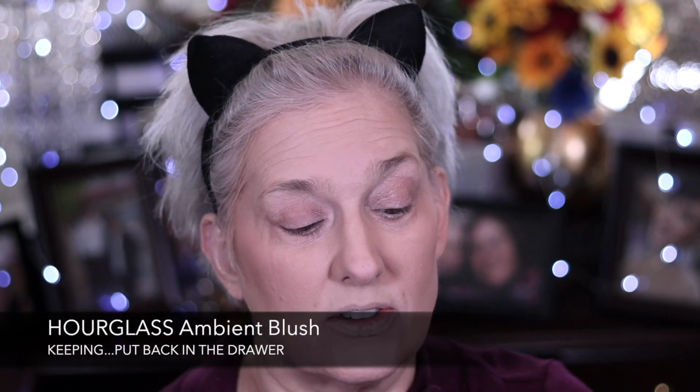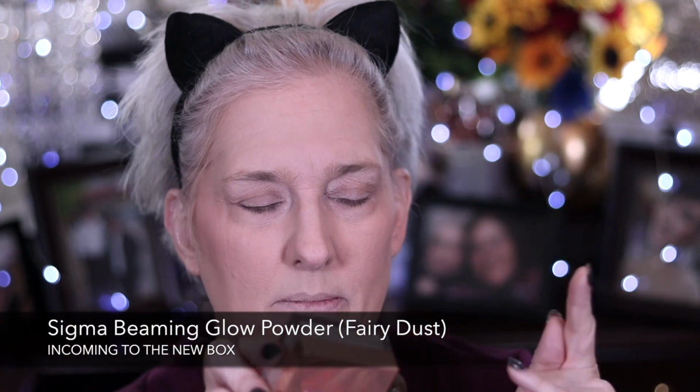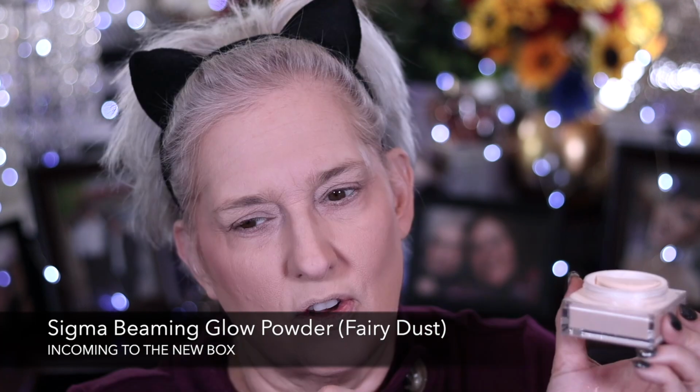The next thing I always do is a luminous powder, a finishing powder over the sides of my face and on my nose, and I have enjoyed the last two boxes because they've had my Hourglass powders in there. I just completely forgot how much I loved these Hourglass powders. They're so easy, they don't make a mess. I'm going to replace the Hourglass with Sigma's illuminating powder. It's going to be messy because it's loose over the perimeter of my face.